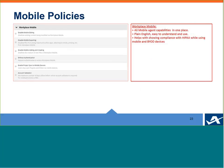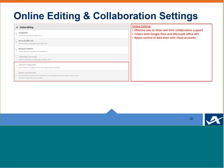Our mobile policies, again, they've moved together so you can see mobile editing, exporting. All of them live under that workplace mobile so you can set what they can do and how they can access information on their mobile devices. And we have online editing where you can allow the self-configuration. Do you want to restrict cloud accounts? Do you not want them to be able to use the online editors, their Google Docs possibly, or Microsoft Office? And if you do, which ones do you want them to use?